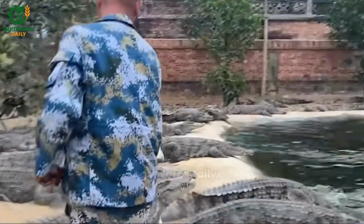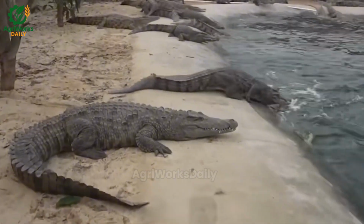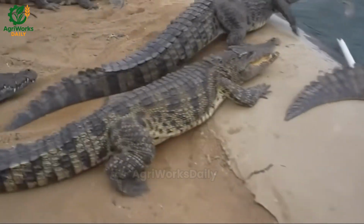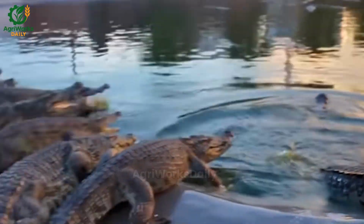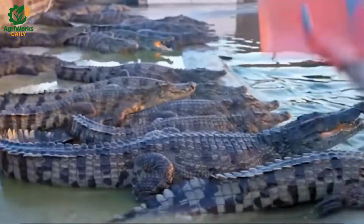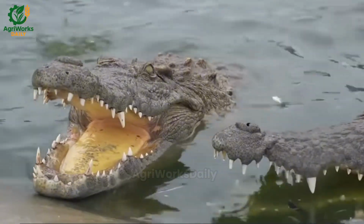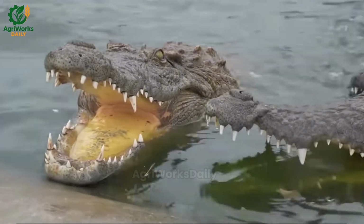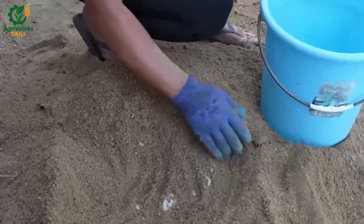Veterinarians play a major role here. They monitor the baby gators closely, making sure each one is growing properly, free of parasites, and staying healthy. In fact, it's not an exaggeration to say that the final product, whether it ends up as a designer handbag or a gourmet steak, is only as good as the care that went into raising the animal.